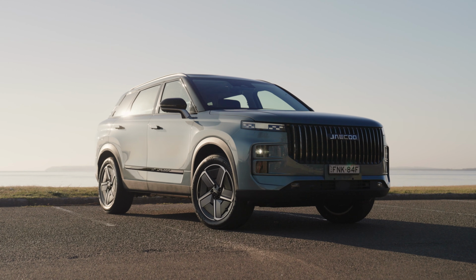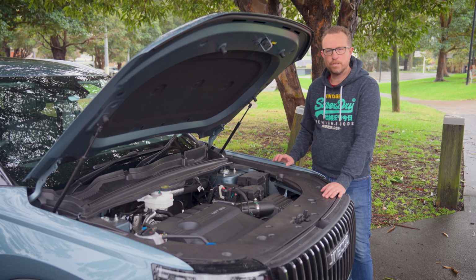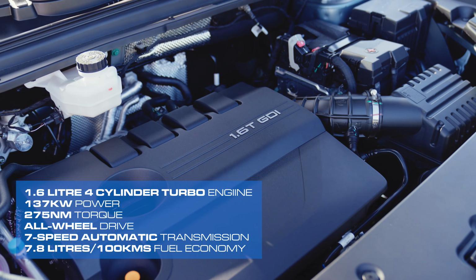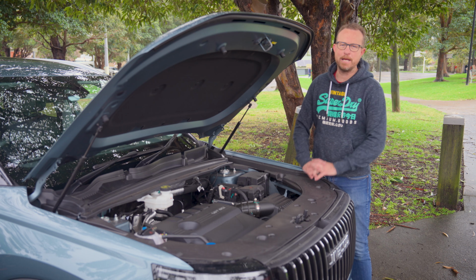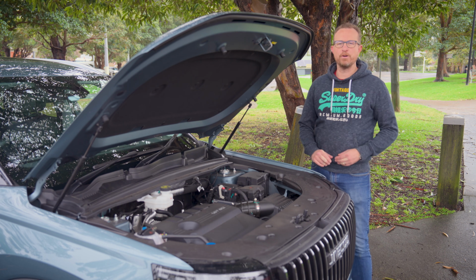Under the bonnet is a quite sprightly 1.6 litre four-cylinder turbo engine that outputs 137 kilowatts of power and 275 newton metres of torque. It sends power to all four wheels in this top spec Ridge model via a 7-speed dual clutch automatic transmission, and fuel economy clocks in at around 7.8 litres per 100 Ks on a combined cycle. Pretty efficient.